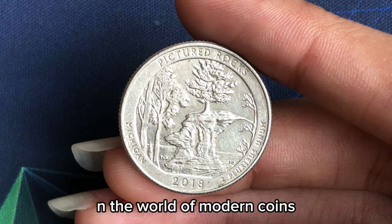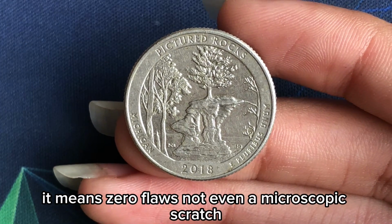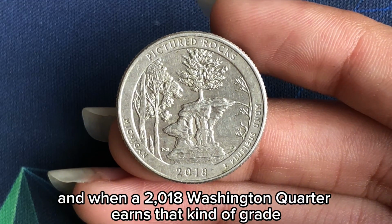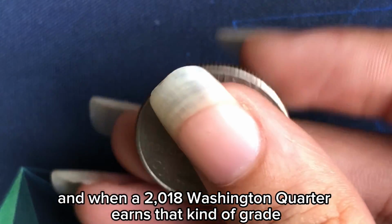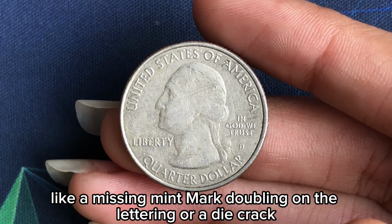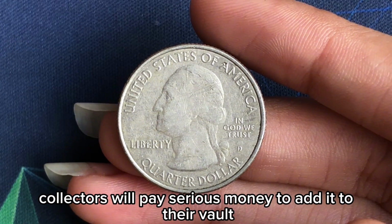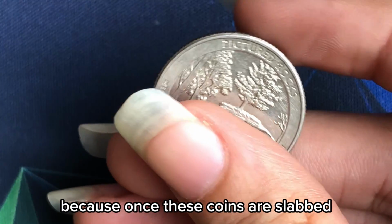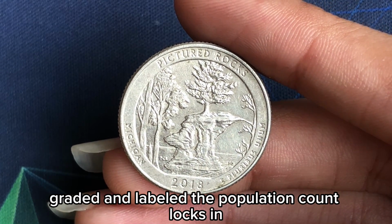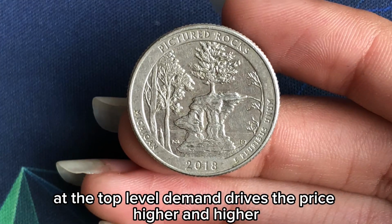In the world of modern coins, a PR70 grade is king. It means zero flaws. Not even a microscopic scratch. And when a 2018 Washington quarter earns that kind of grade, or displays a bizarre error like a missing mint mark, doubling on the lettering, or a die crack, collectors will pay serious money to add it to their vault. Because once these coins are slabbed, graded, and labeled, the population count locks in. And when only a handful exist at the top level, demand drives the price higher and higher.